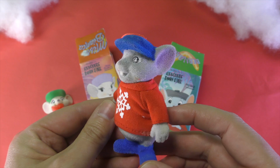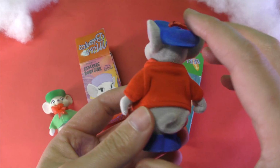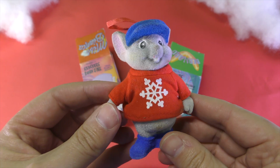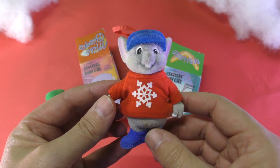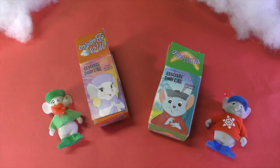Bernard's looking pretty dapper here with his cap and his blue shoes, and then a nice winter red sweater going on here. A beautiful, I wouldn't call it an ugly sweater because he's got this awesome snowflake on the front, giving off that wonderful Christmas feel, this Christmas cheer. So I gotta be honest, I'm pretty happy with both these ornaments, and I'm thinking they're gonna look pretty phenomenal on my Christmas tree. Shame on me for waiting this long to collect them both.